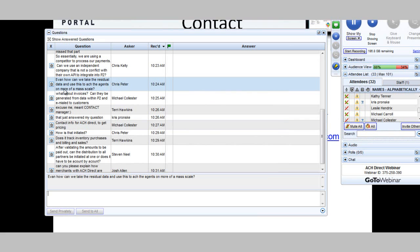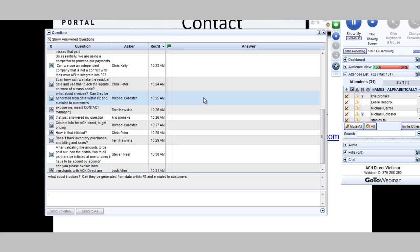So that's what we're doing with the residual part. We haven't actually completed the product of connecting the two, but that's in development right now. As soon as that's available, we'll be looking for beta clients to begin to test it, so that we'll be able to connect the residuals that we calculate into the ACH ability. The only reason we haven't done that yet is that, as you understand, the residual calculation is pretty unique to each one of you, and to complete that as a package was not feasible.